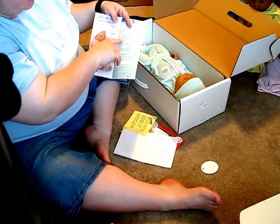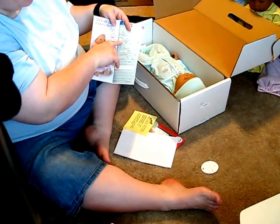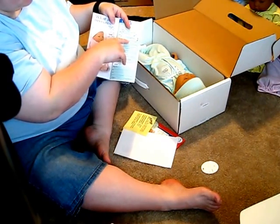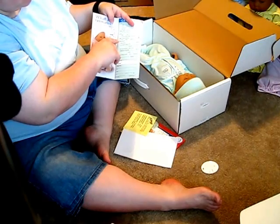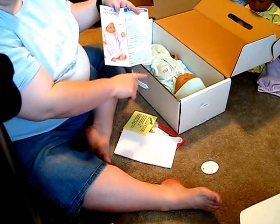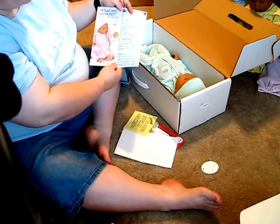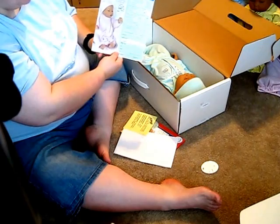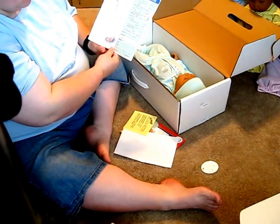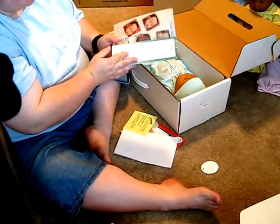And on the website, if you ordered It's a Surprise, you didn't really get to choose the green or yellow. Boys came in blue, girls came in pink. Boys, if you ordered It's a Surprise, came in green, and girls came in yellow. So, price for your doll. And that was the brochure for the order form.